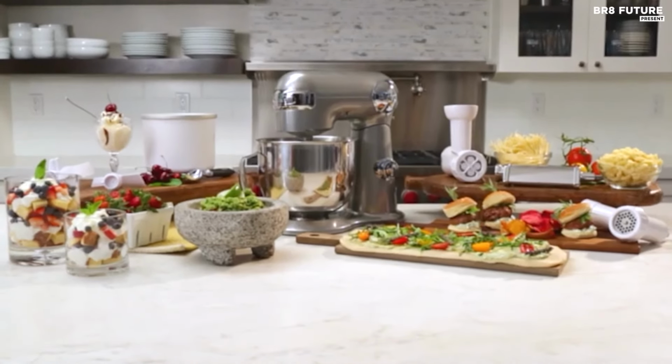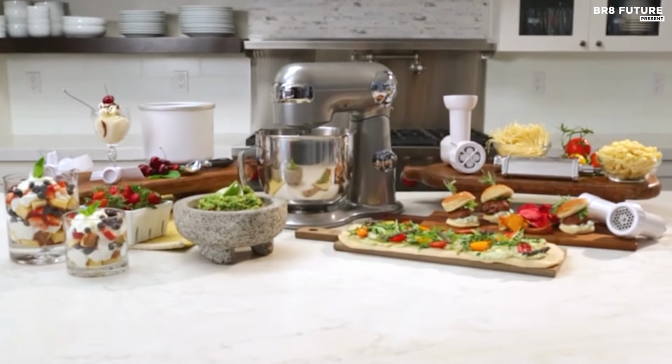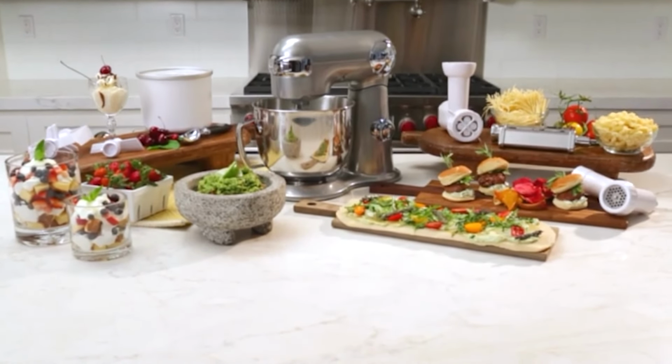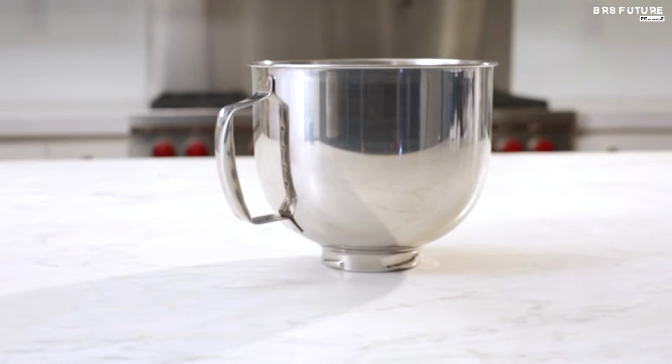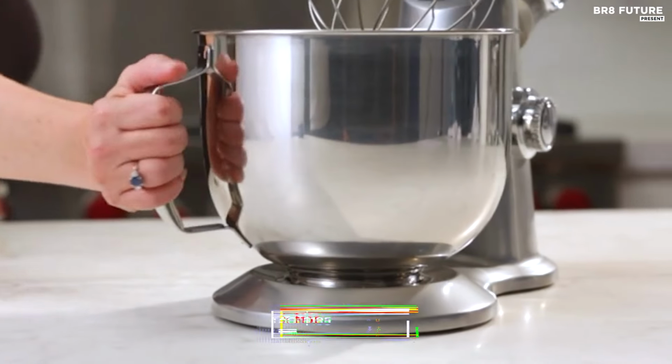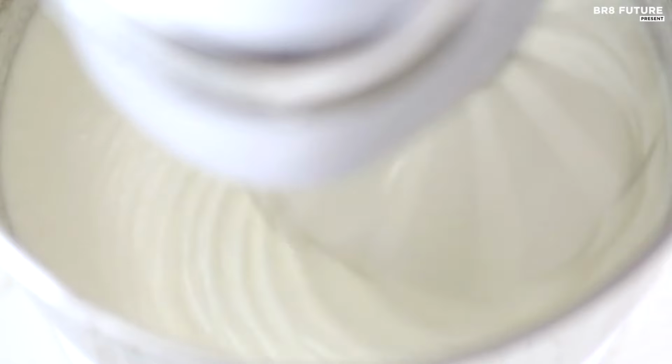Backed by a limited 3-year warranty and BPA-free construction, the Cuisinart Stand Mixer SM-50BK offers not just a tool, but a promise of quality and reliability. With a price tag of $195 US, it represents a worthy investment for discerning chefs seeking to elevate their culinary endeavors.